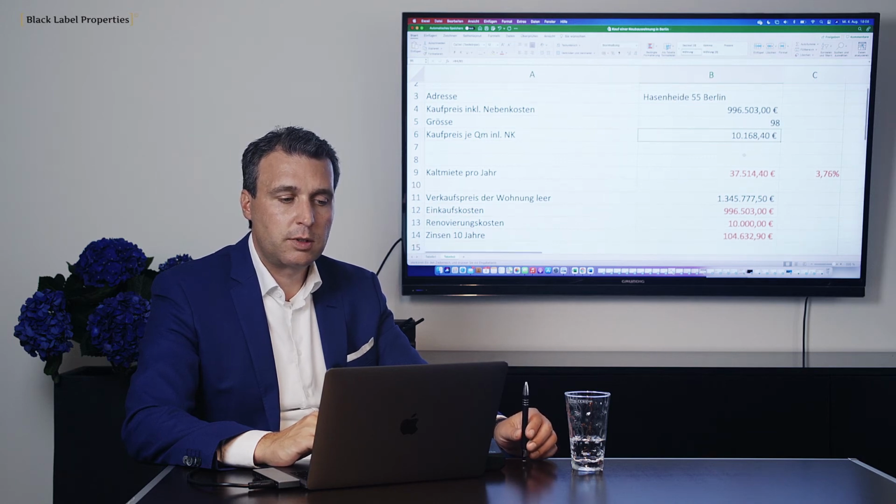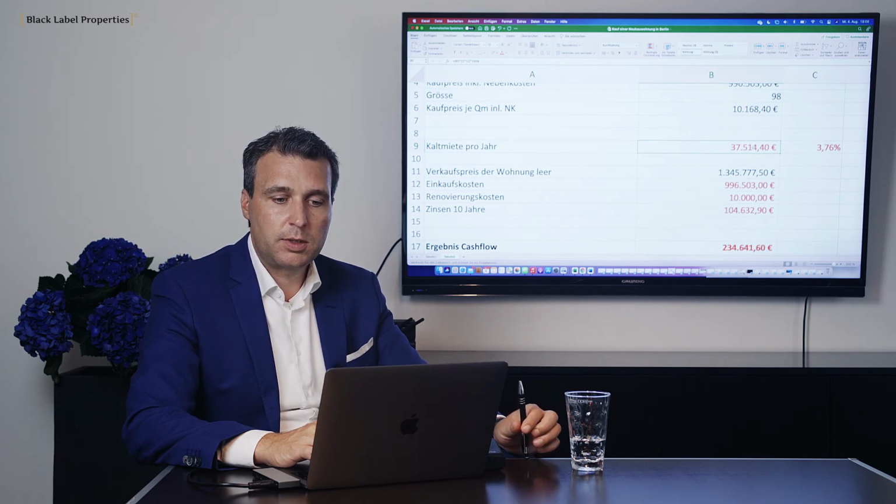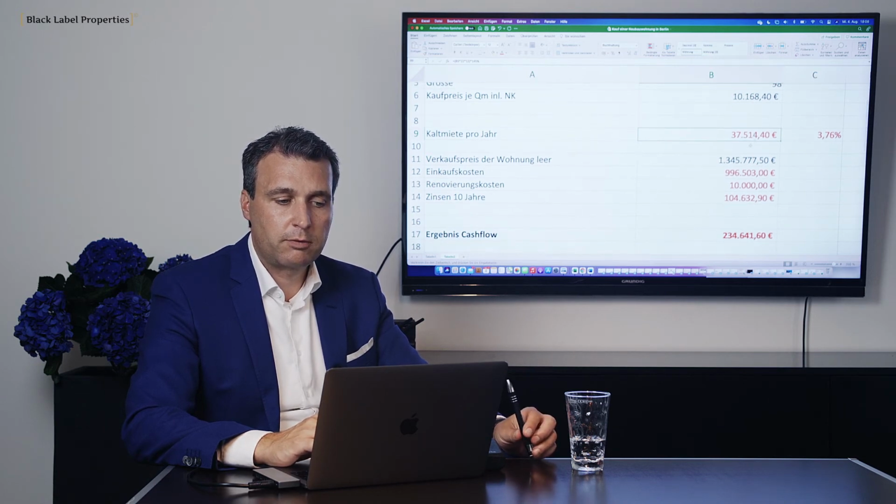You have purchased in the year 2021. You're selling it in the year 2031. We have, of course, an increase of rental income. We just made an assumption here. Every 3 years, we're increasing the rent by 15%, which is roughly speaking 5% year on year. So that would be your rental income, 37,000 euros.